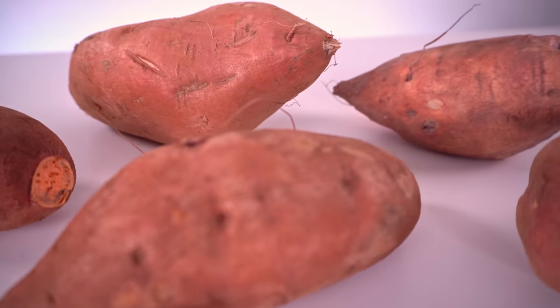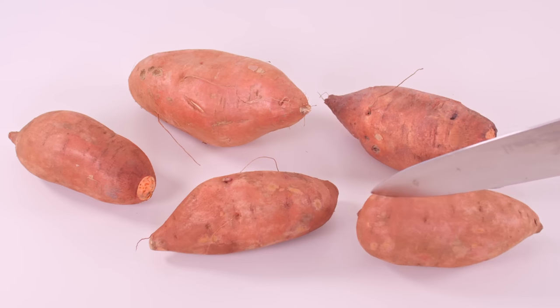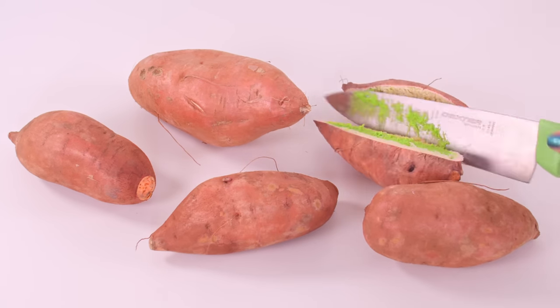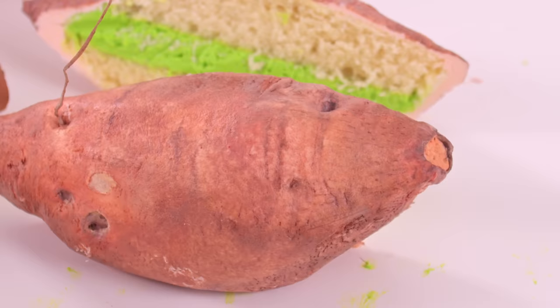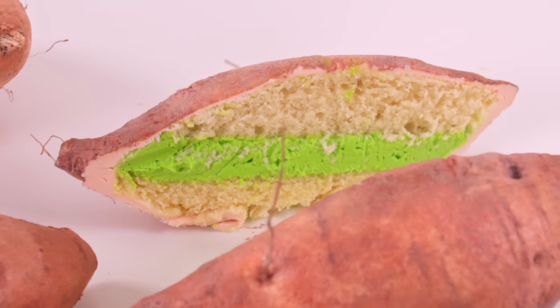Which of these sweet potatoes is a cake? It is not that one. There's your sweet potato cake with edible potato hairs and all. This was so much fun.